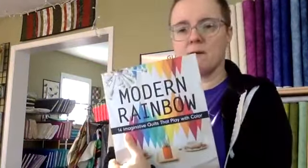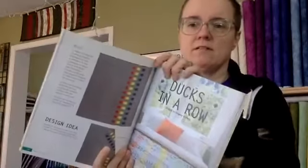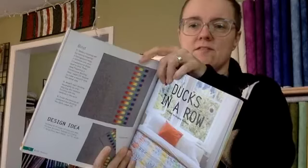A lovely gift book. If you like rainbow quilts, Modern Rainbow. I flipped through this last night and wow, some of these quilts are just really gorgeous. I spent way too long on this last night showing Emma. Like this quilt, they even extended the strata to the binding. Oh, it's so cute.